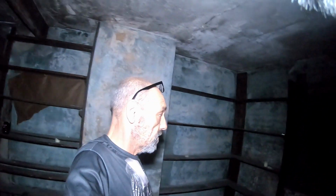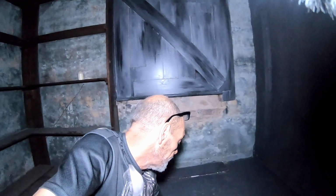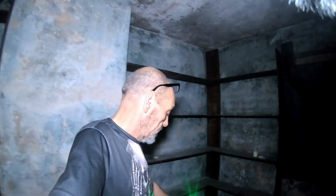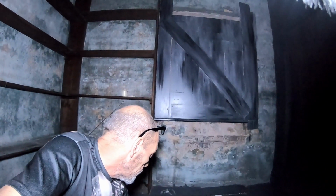I have got my REM pod with me, so I want to set that up. I've also got the K2 and the motion ball, so I'm going to put the motion ball down with the REM pod, and let's see what happens. Now, I will be using the spirit talker at the same time, so let's find out, folks. Let's see if there's anything untoward in this room.